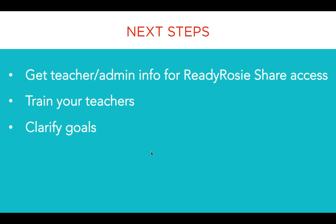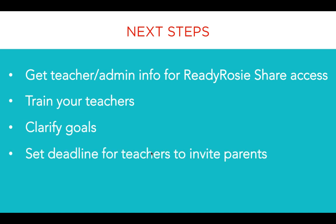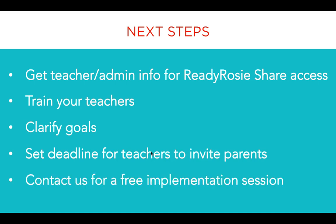We've got a lot of programs that are starting to replace homework with ReadyRosie. A lot of Head Start programs we're working with are using this as part of their parent requirements. And so there's a lot of ways to make goals even for your parents as it relates to their usage of this, and then track it using our new data tools. So as I mentioned with goals, you want to set a deadline for your teachers to invite their parents. That's a best practice as well.